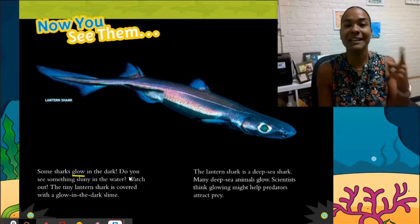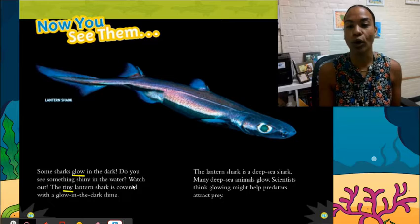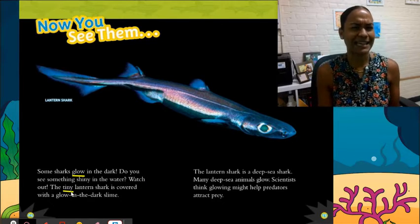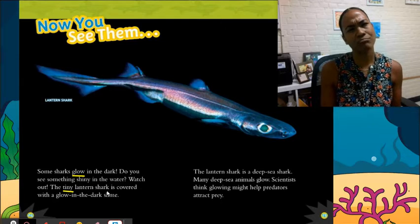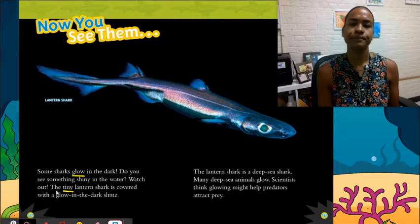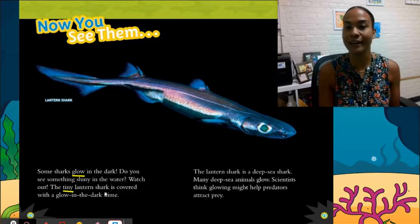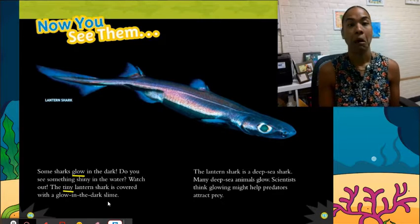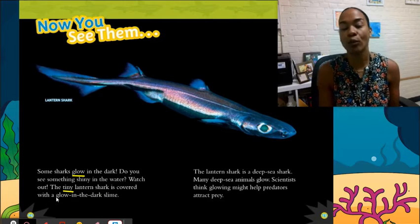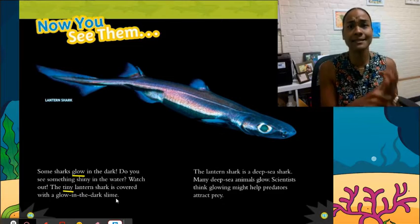Check. Beautiful. Let's continue. Do you see something tiny, shiny in the water? Watch out. The t, t, t, tinny lantern shark. Tinny? That doesn't look right or sound right. Let's try it the long way. The tiny. Oh, the tiny lantern shark is covered with a glow in the dark slime. That's amazing. Let me smooth my reading. The tiny lantern shark is covered with a glow in the dark slime. That sounds right. That looks right. That makes sense. Check.